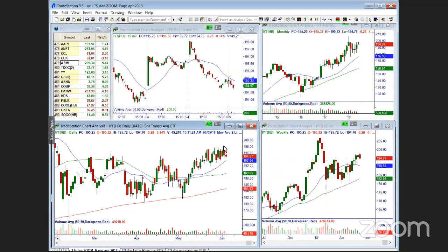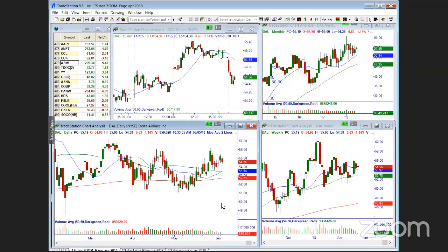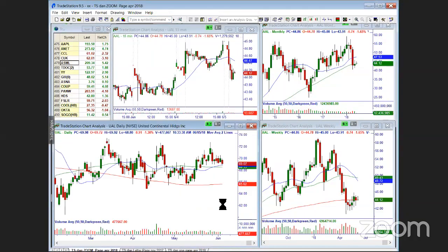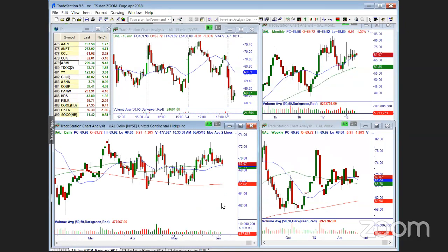IYT, remember it looked great at the highs yesterday, but we were talking about all the topping tails and resistance. Airlines coming in again. They're still junk. Nothing to do there. Glad the premium wasn't there. We might have got sucked into some.